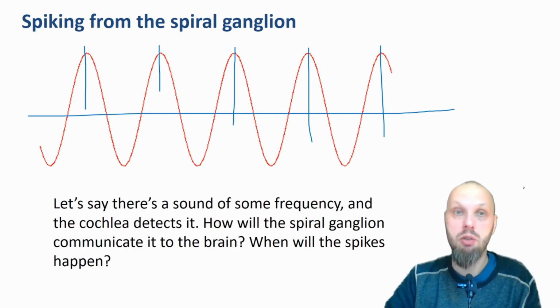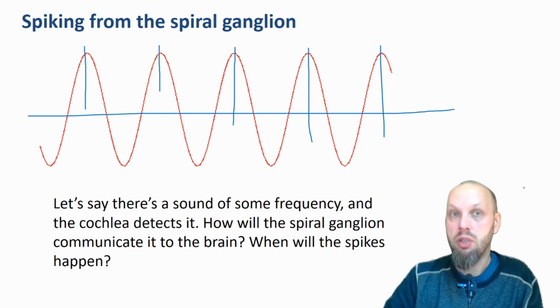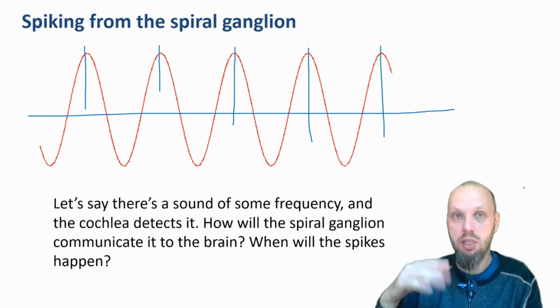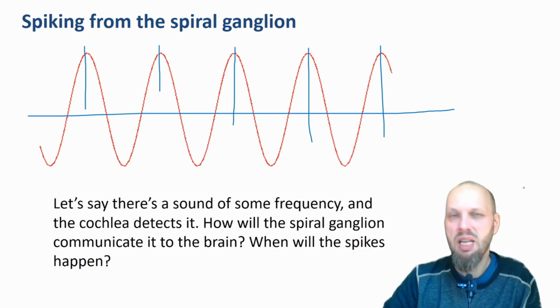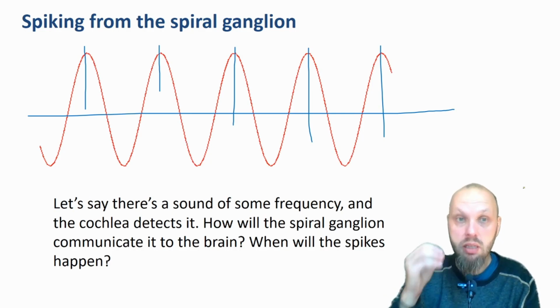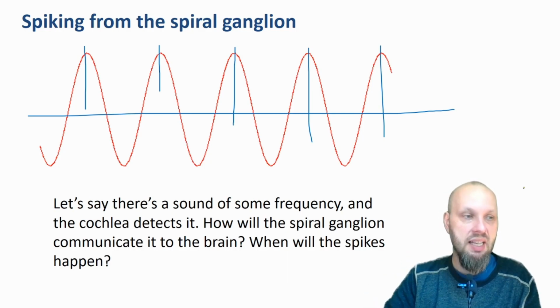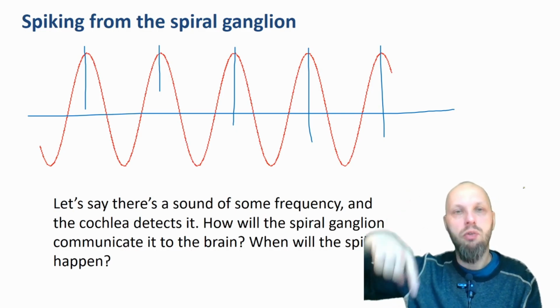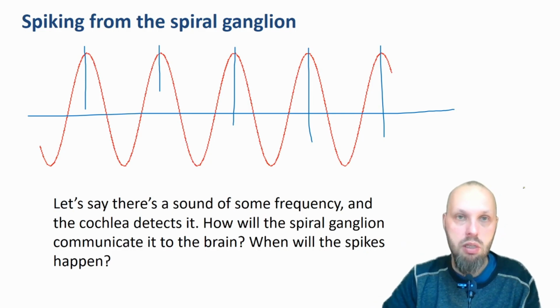It depends on the frequency. If the frequency is low enough, that's a low frequency, then it can spike in synchrony with peaks of this oscillation. What if it's higher? Well, we will just miss some of the peaks. So when we spike, we will still spike in synchrony. It will be phase locked, so it's a type of phase code. But if on some particular round of oscillations, on one of the peaks of this vibration, it can't produce a spike, not a big deal, it's okay, just use the next one.